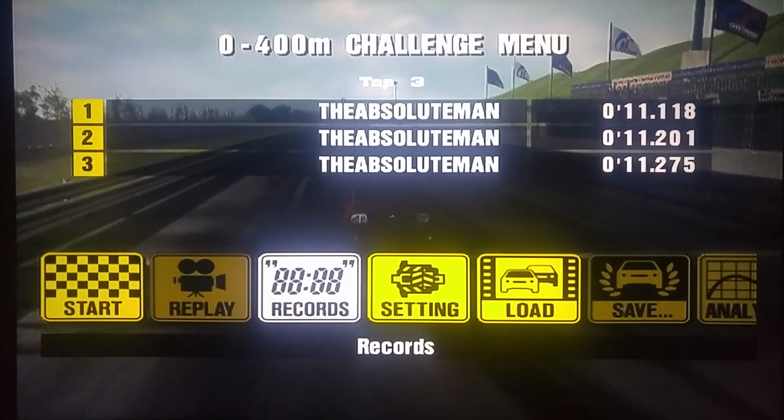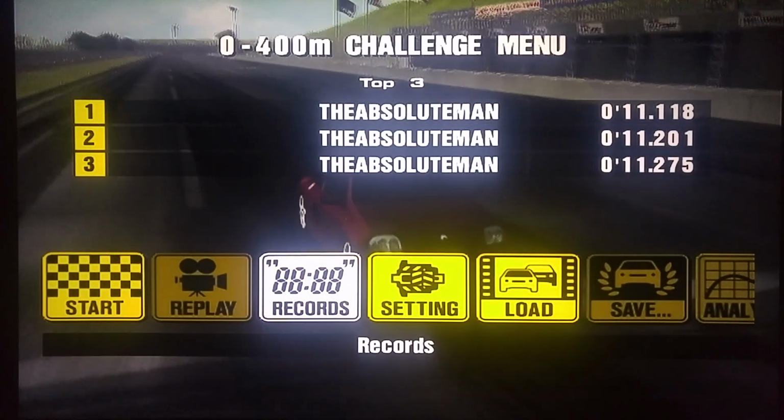Quarter mile, you guys. Ooh. Wonder how it's going to do in the quarter mile, man. This car's pretty fast. I wouldn't be surprised if it, like, podiumed here.